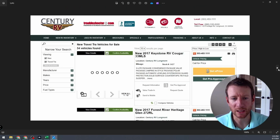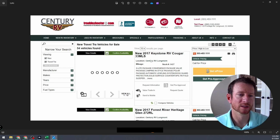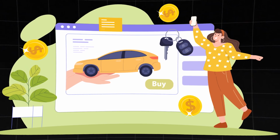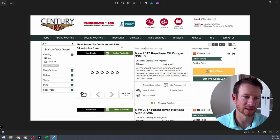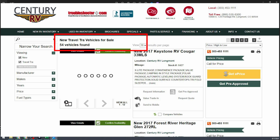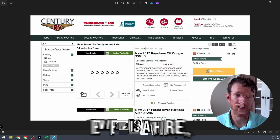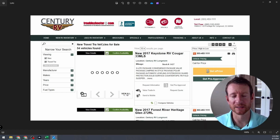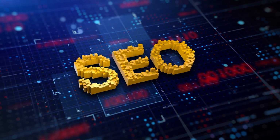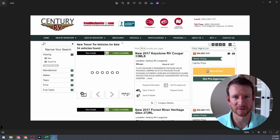The primary issue that they had was the import from the DMS. So the DMS wasn't the issue whatsoever. The issue was the auto dealer website ultimately being built primarily for vehicles. And I see this all the time with auto dealer websites, and you can see it right out of the gate here. It says new travel trailer vehicles for sale. A lot of the auto dealer websites will have vehicles in the naming structure for SEO, which is a massive problem because the RV industry's keyword phrases are super competitive. So you need to have perfect on-site SEO at every step of the process. Having vehicles for sale really throws Google off in terms of ranking, which really attributed to Century RV's ranking issues.